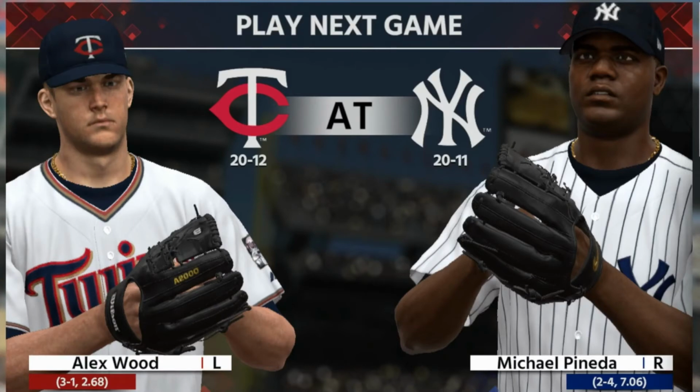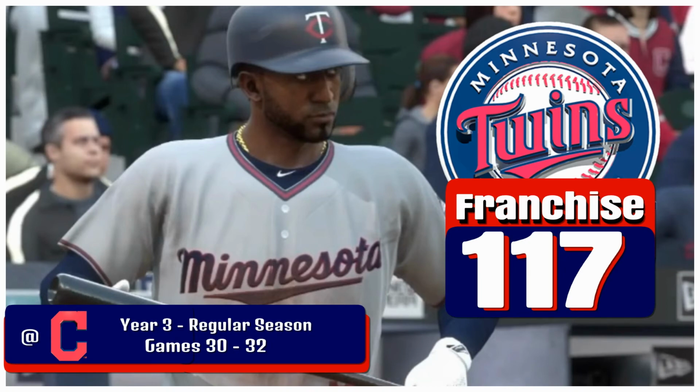Up next, we have the New York Yankees. Alex Wood will go against Michael Pineda in the opener of that series. It'll be the final 3 games of a 10-game road trip, and that'll be in Minnesota Twins franchise, episode 118.